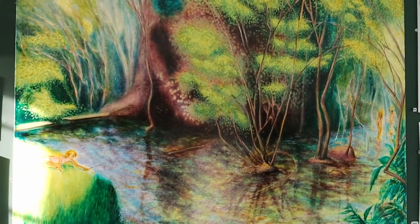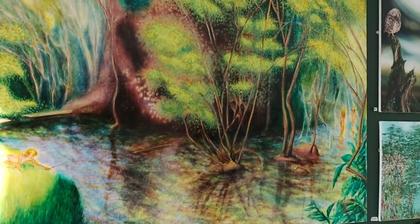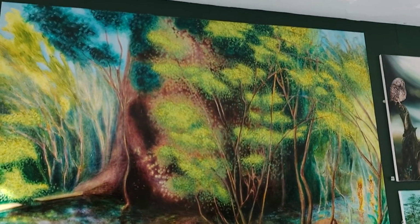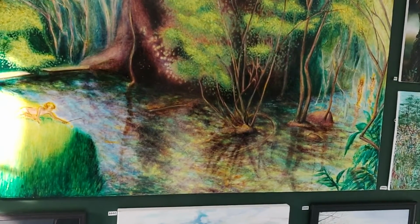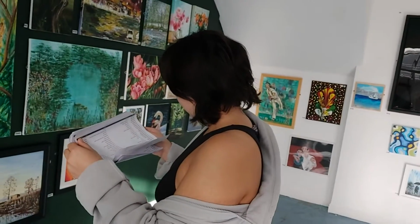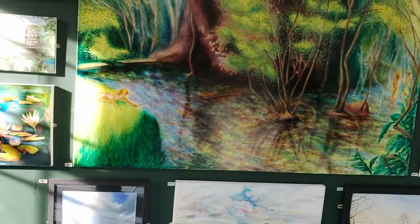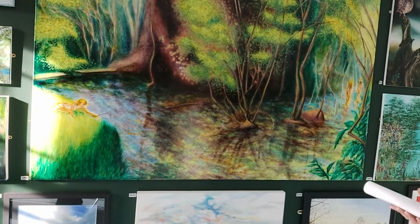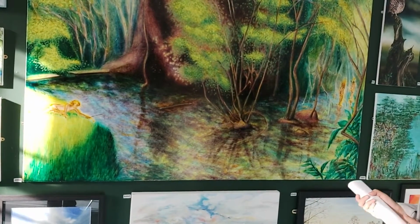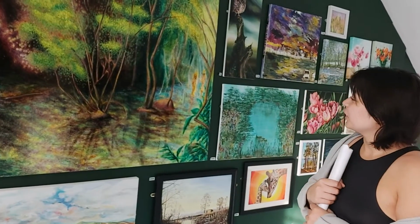Is it the same size as the other piece? So this one. Yep, so it's the same size and the same price. So again, do you think this one will be ideal in a library as well, or somewhere else? What do you think?